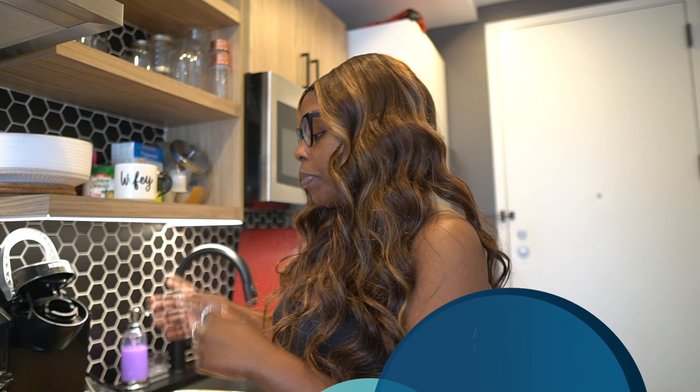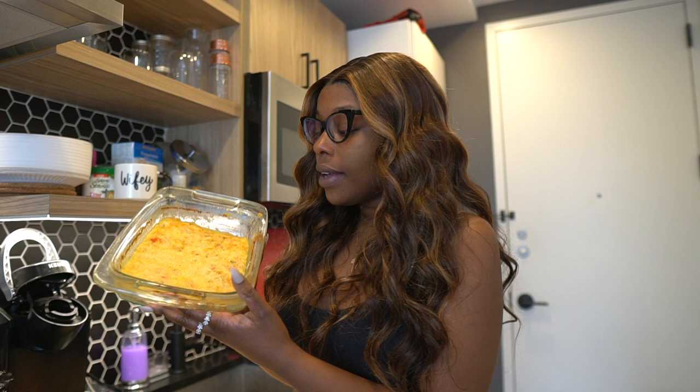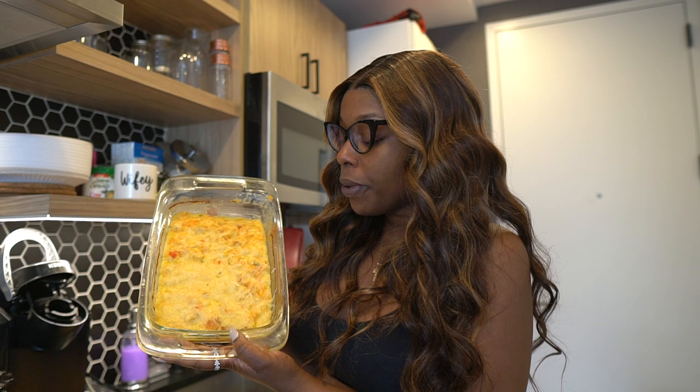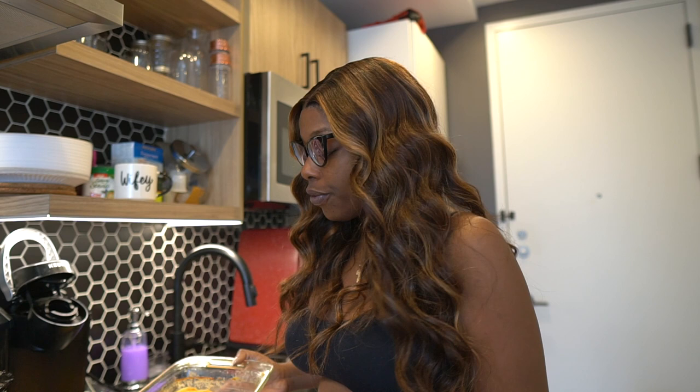So this is what it looks like, guys. And you can see it's all coagulated now. It's all firmed up now, so it's perfect. It's gonna be bomb, guys. I'm gonna show you guys when I plate it up later. Super, super good, guys. And you guys can see the onions and peppers in there, which gives you that Haitian mac and cheese vibes, which was what I was going for. So I will show you guys how I plate this up.